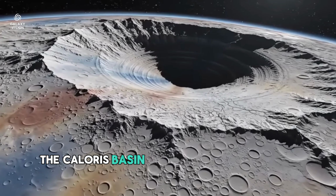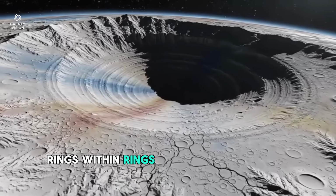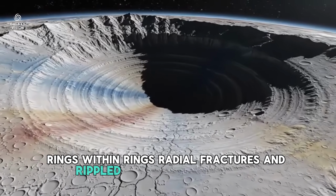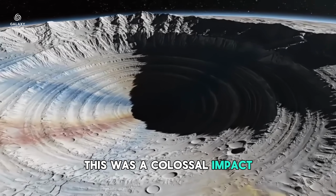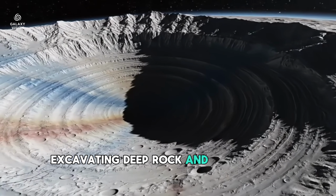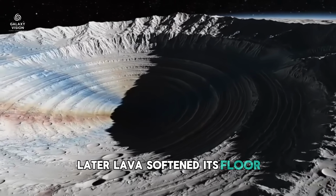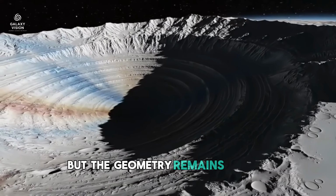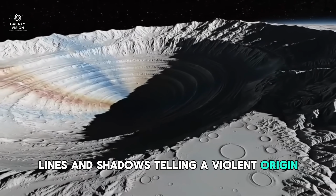The Caloris Basin arrives like a continent-sized scar: rings within rings, radial fractures, and rippled terrain beyond the rim. This was a colossal impact, excavating deep rock and reshaping the hemisphere. Later, lava softened its floor, but the geometry remains. Circles, lines, and shadows telling of violent origin.